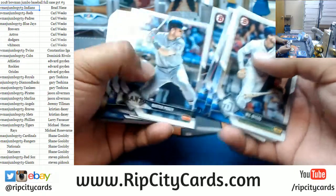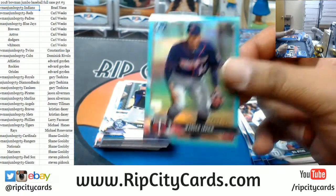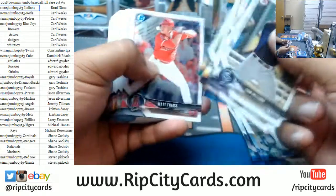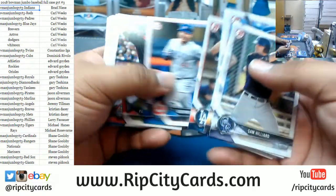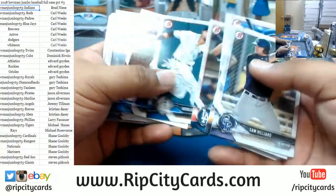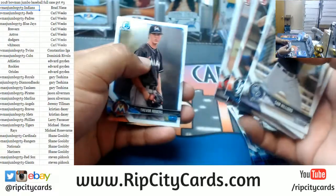Last stack mojo. See what we can get here. Wander Javier to 125 Twins. Come on, Angels. Angels did get a couple autographs at least, but no Ohtani, unfortunately. Straight paper base Ohtani action. And that's going to do it for the break, y'all.